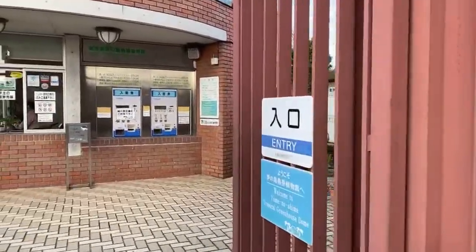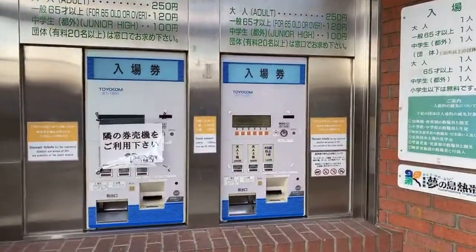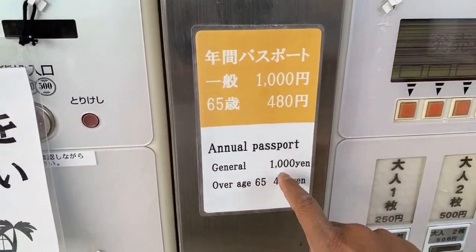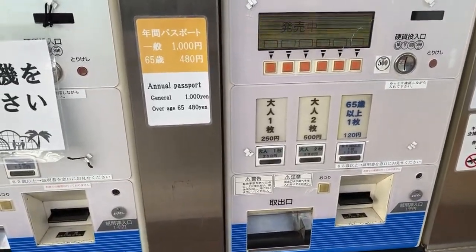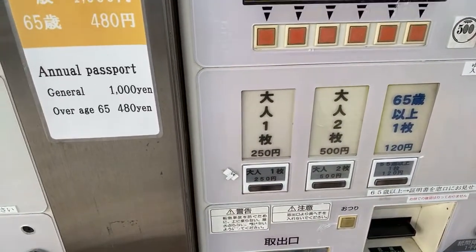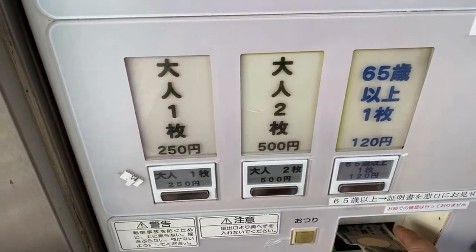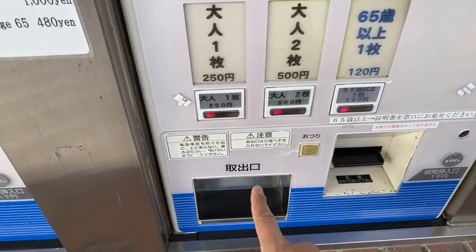Let's first see if they allow cameras in here. All right, cameras are okay. You can get an annual passport for 1,000 yen and come back. Should I get a passport? No, I don't think I'll come back four times. It's 250 yen or about $2.50 for one adult, or you can get a passport for unlimited entries for 1 year for 1,000 yen. I'm not gonna come back more than four times in a year. Watch me come back for the Olympics like five times now.